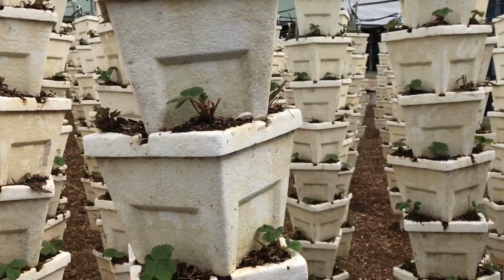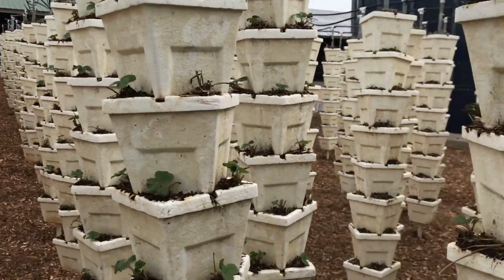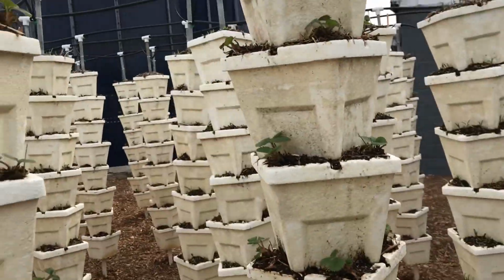Tell me a little bit about these. When were they planted? These were planted about 4 weeks ago. They look great. Well, thank you.